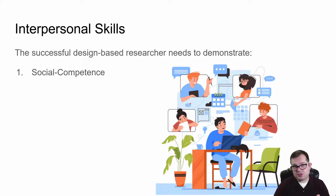So there's a wide range of social skills that the design-based researcher is going to have to display. One of these that I really want to stress, that's even part of social competence, is empathy. I add it specifically here just to stress that empathy can't just be a skill, but it has to be a conscious effort. You have to really think when you go into these situations that you are going to take a stance of empathy. You're going to be empathetic towards your partner's needs, their desires, their goals, their context, and their interests. And you can't just be, again, focused on your agenda.